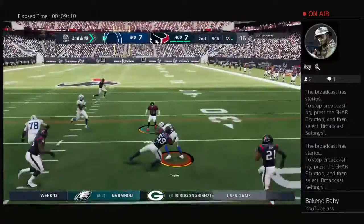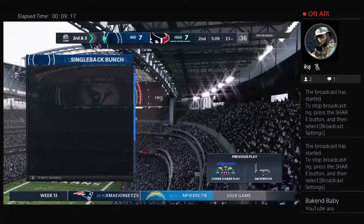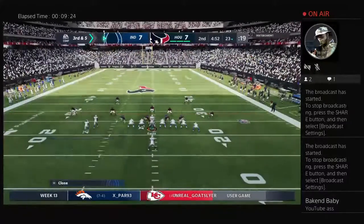On 2nd down, it's Taylor. It'll be a pickup of 5, and that leaves him with 5 more. 3rd and 5 now. Brought down at the 20. And there's a run to be happy with. Good, solid yardage. He'll take that any time you hand the ball to a back.